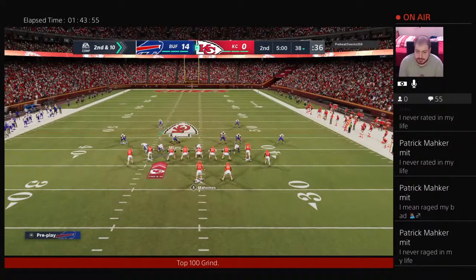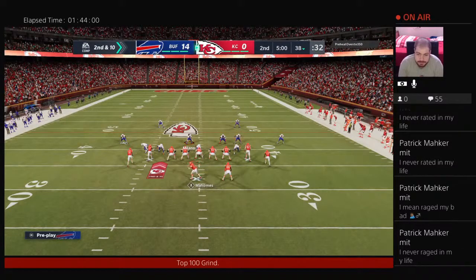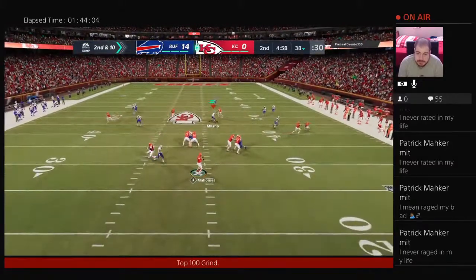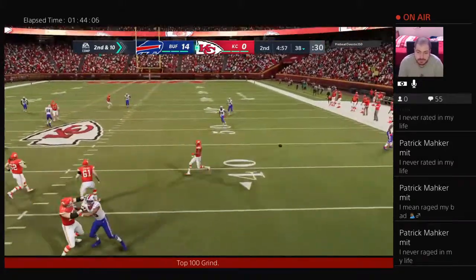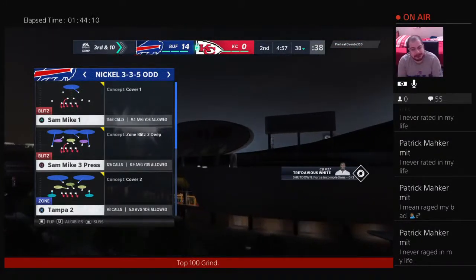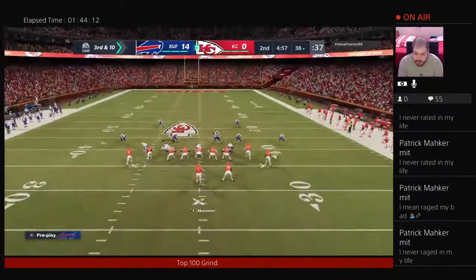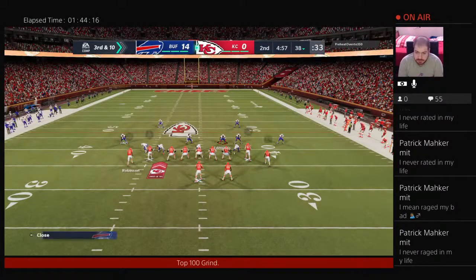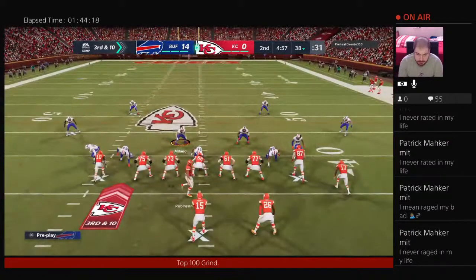They work again from the 38 on 2nd and 10. From the gun, it's Mahomes. Hit as he throws there, incomplete. Mecole Hardman, the intended target, and it's 3rd down. Hardman, incomplete. Brings up 3rd down and 10.